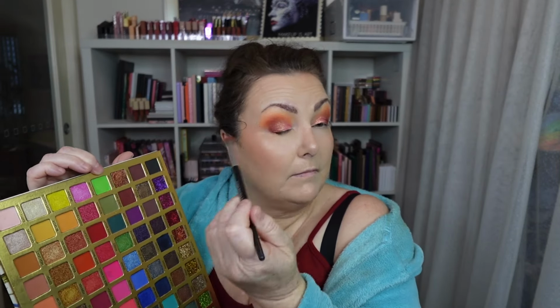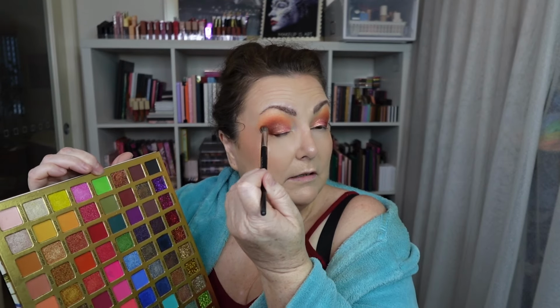This type of shade, this rosy peachy gold, I just love this shade. Now, where I've put that shimmer, I'm just going to go in with this shade here, and just go over that to give it a little bit of depth. Just stamping it there. It's still keeping that shimmer. It's just giving you a little bit of extra depth in that outer corner.